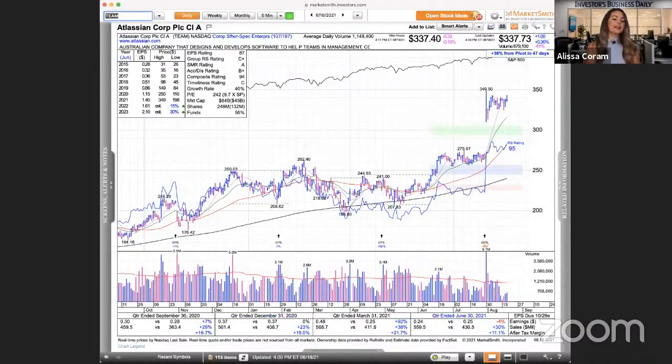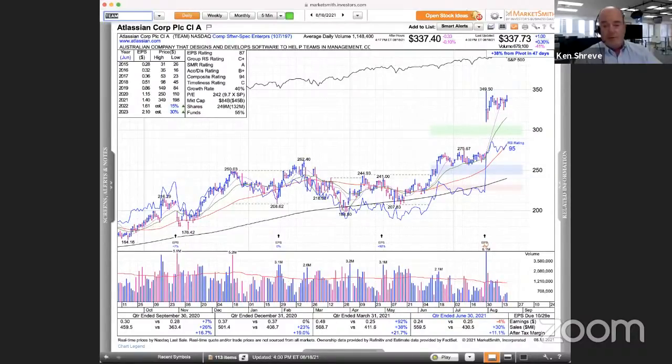And what about Atlassian, ticker TEAM, gaining fractionally today, so off of its highs along with the market as well, but notable to see the impressive strength on that move on earnings, and then the stock holding those gains. Yeah, absolutely. Strength and support after a breakout is what you want to see. So it's holding gains after that gap up in late July.